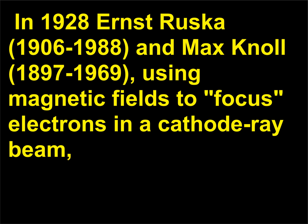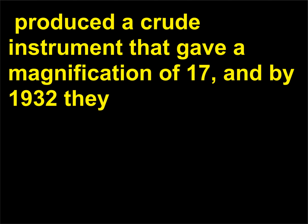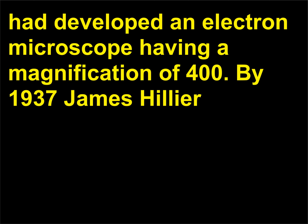In 1928 Ernst Ruska, 1906 to 1988, and Max Knoll, 1897 to 1969, using magnetic fields to focus electrons in a cathode ray beam, produced a crude instrument that gave a magnification of 17, and by 1932 they had developed an electron microscope having a magnification of 400.